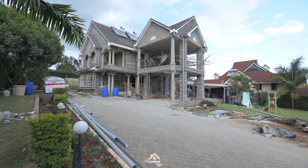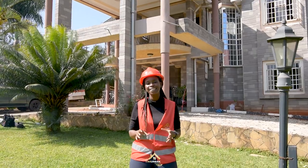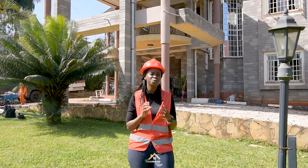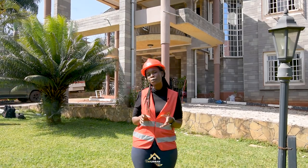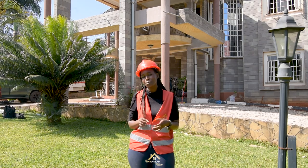As you can see, we have a very busy site here in Muthaiga. It's been very chaotic in there. There's a lot of fundis and a lot of work going on, but I hope that you were able to get a vision of what we're going for this particular project.